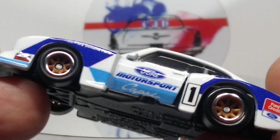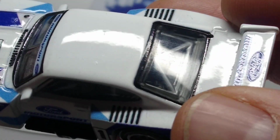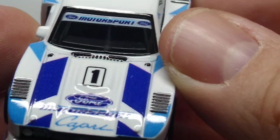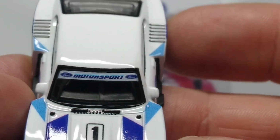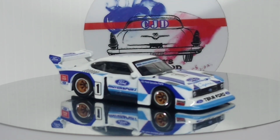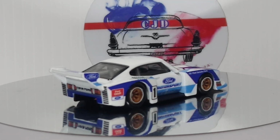I love the wheels. The chrome lip on the copper wheels, or brown wheels, you want to call it. Ford Motorsport. We got a gray interior, I believe. Or we have a gray roll bar, black interior. Yeah. So that's cool. Really cool. Ford Motorsport, the windscreen up there, Team Ford. Side mirrors again. Very, very awesome casting. I love it. Nice and wide. Matte black base on slicks. Awesome casting. Definitely my favorite.